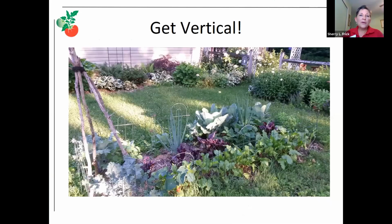Okay, so now we're going to talk about ways in which to grow vertically. That's also going to maximize your growing potential by going vertical and not taking up so much space on the ground. It frees up space for you to plant other things. And as you see in this picture, I have constructed a very, very fine trellis there.